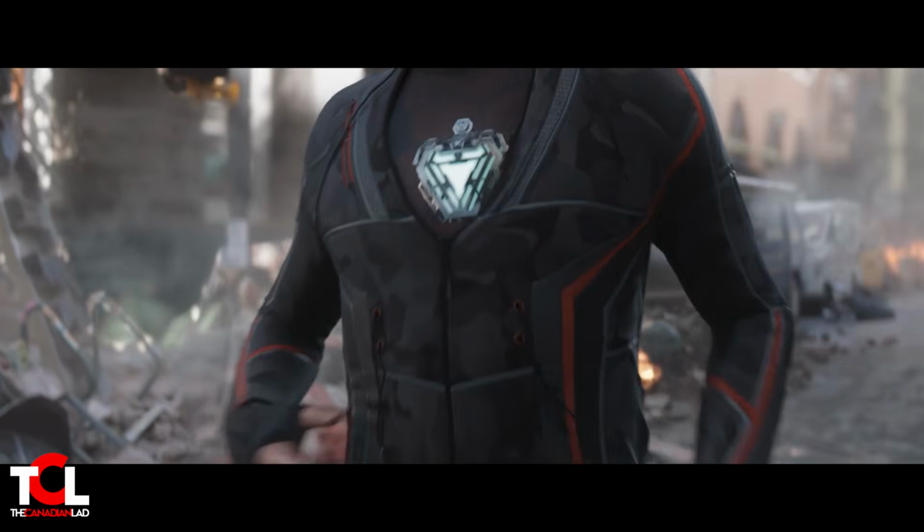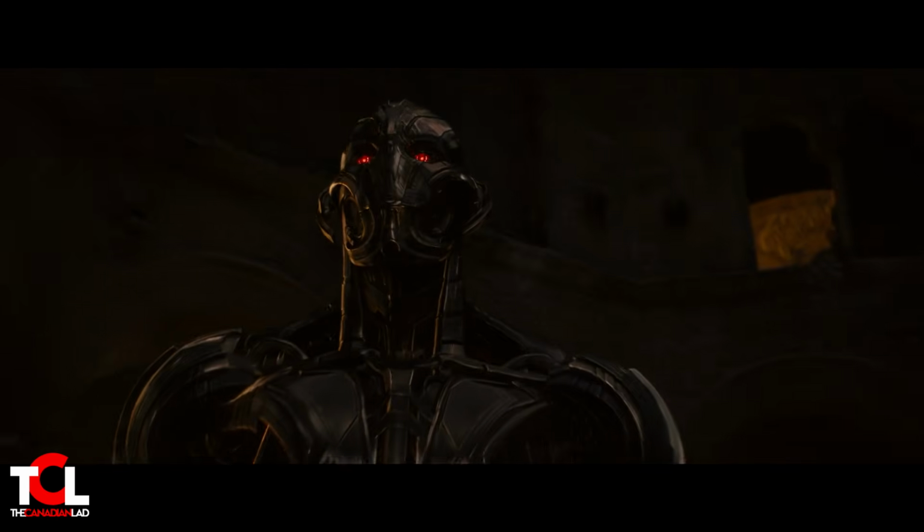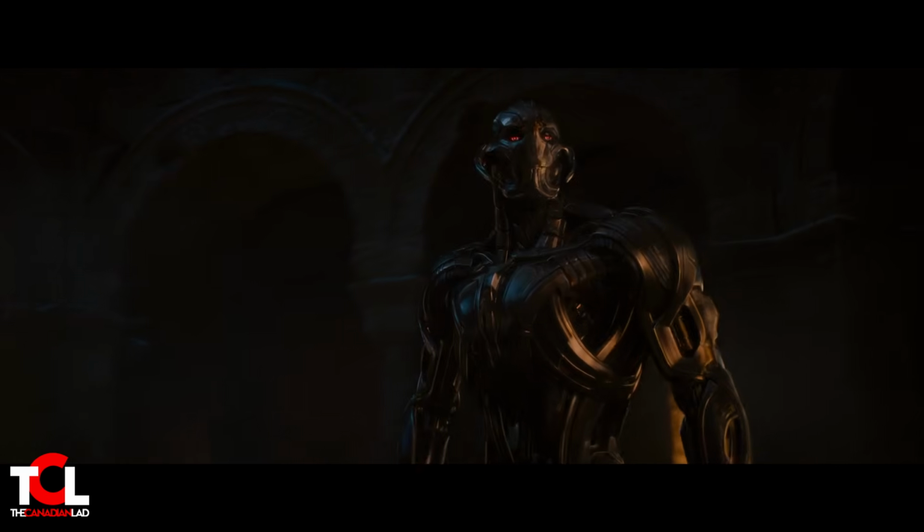And in Infinity War, Tony Stark indeed upgrades all his suits to nanotech. Number 5. Ultron talks about how people create the things they dread.